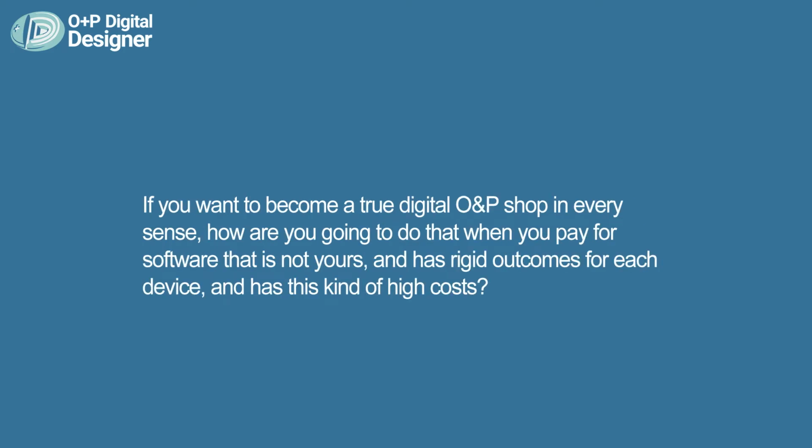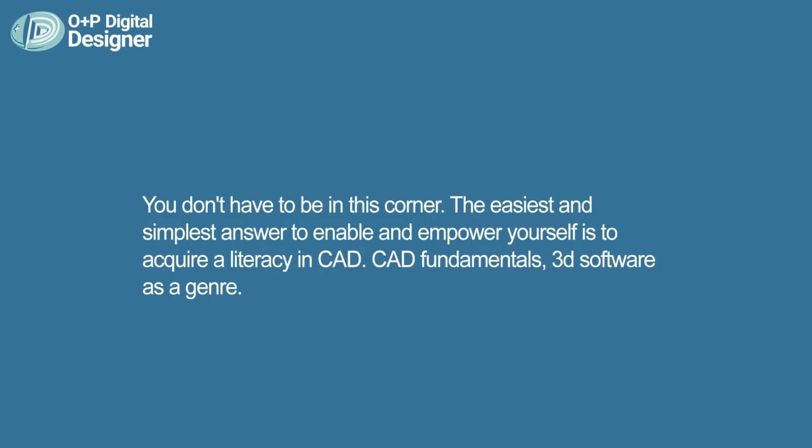So if you want to become a true digital O&P shop in every sense, how are you going to do that when you pay for software that is not yours and has rigid outcomes for each device and has high costs? So you probably guessed it by now. You don't need to be in this corner.